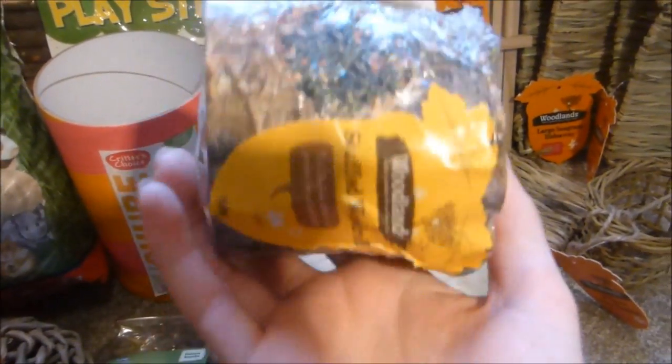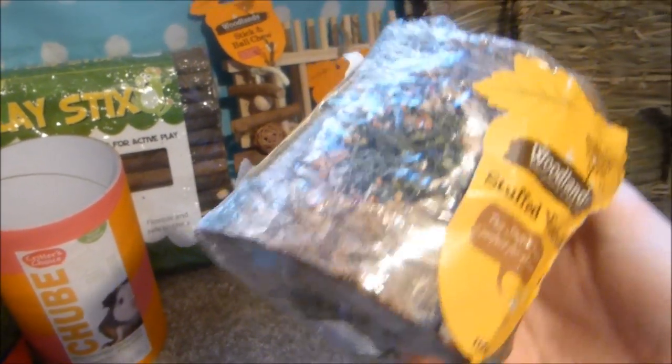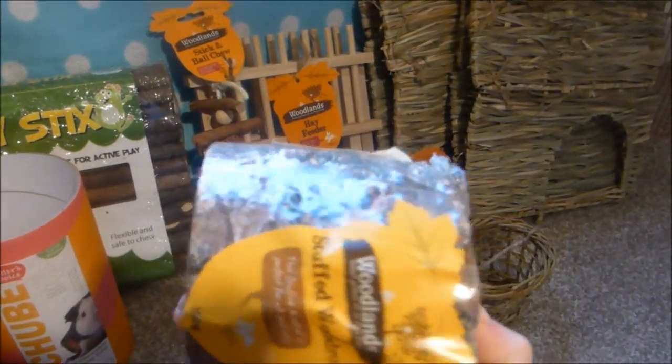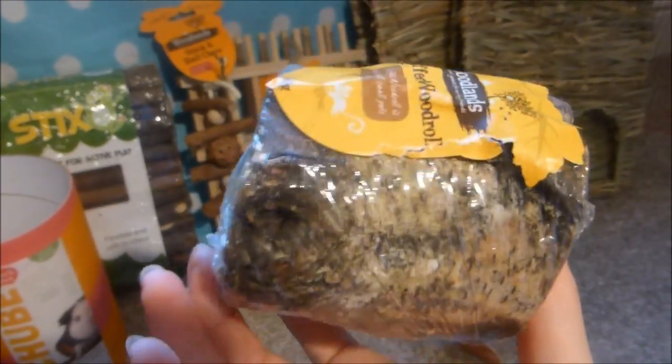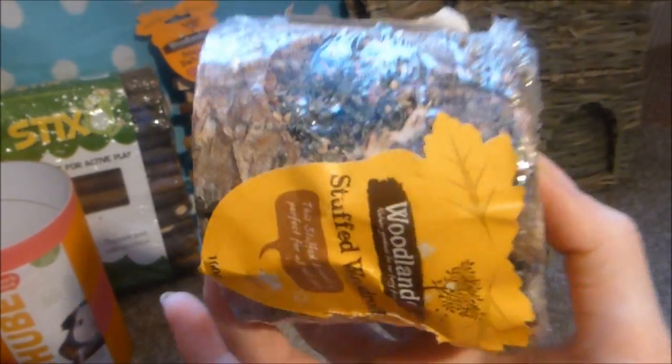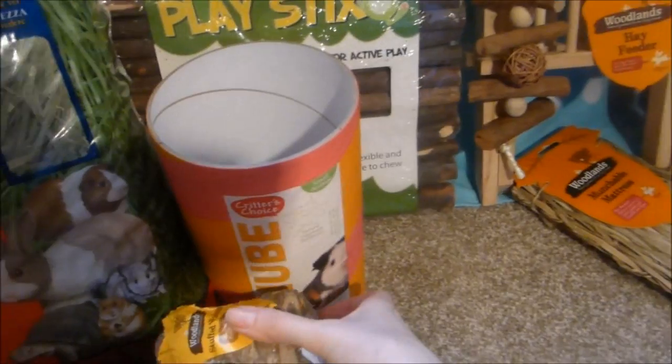So as I said, they really love the stuffed woodroll. Once they've got everything out of it, although they probably won't manage to get right into the middle, you can reuse it and put hay and other treats in it. So it carries on being useful as a general bit of fun for them in the cage.